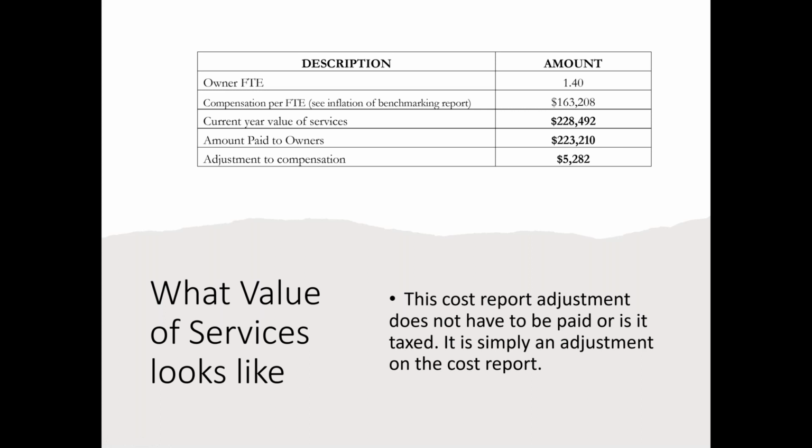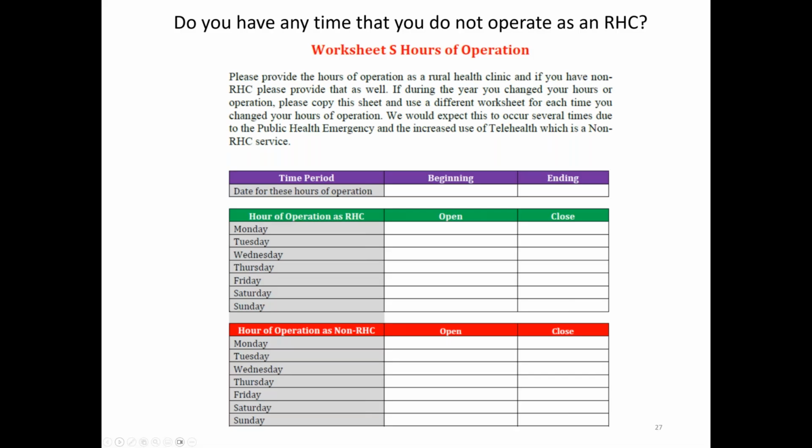We'll never have to pay that money. We don't have to pay taxes on it. We just adjust the cost report and say, Mark thinks he was worth $5,000 more than what was on the cost report. We put work papers in, we support it, and then the MAC will take a look at it and see if it's reasonable or not.